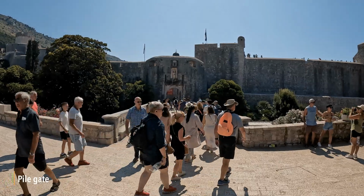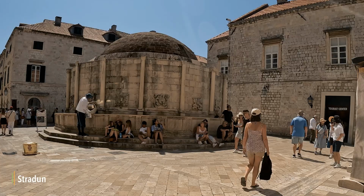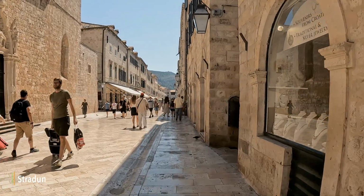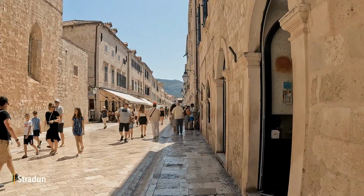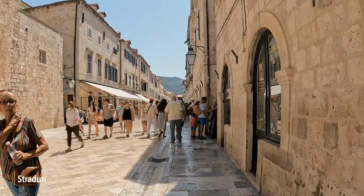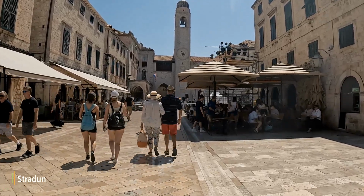The first thing you should do is take a stroll around Stradun, the city's most famous street located in the Old Town. Starting your Dubrovnik adventure from Stradun is probably a good choice, since the city's most popular attractions are situated nearby. Connecting the two gates of the Old Town, Pile and Ploča gates, Stradun is the longest street in the Old Town, measuring 292 metres.